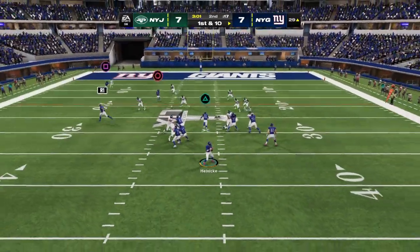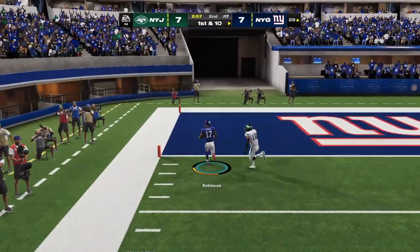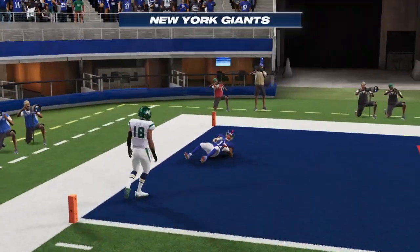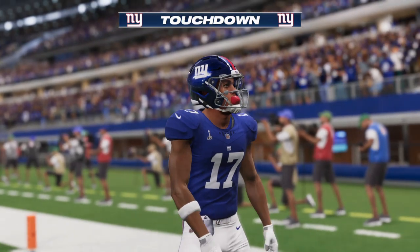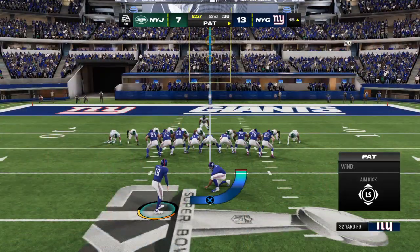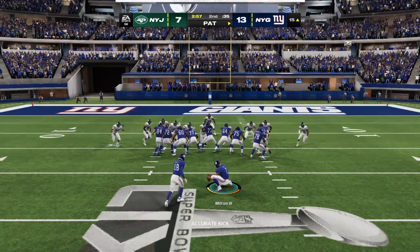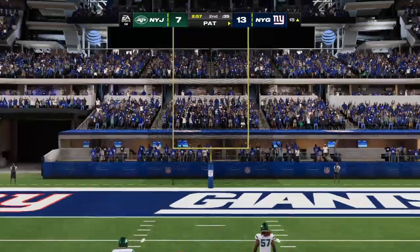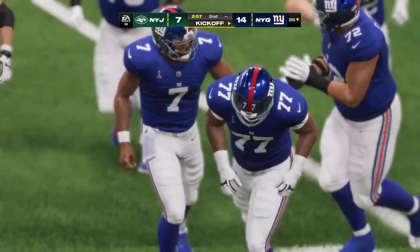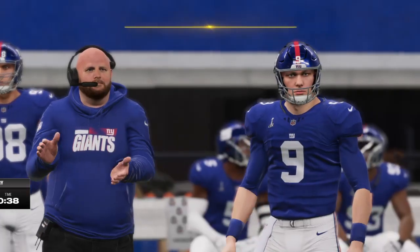They go play action. Now Heineke. Man open is Robinson. Touchdown Giants. Wan'Dale Robinson, 29 yards. And the Giants have taken the lead. Gonzalez good on the extra point. And that makes the score 14-7.